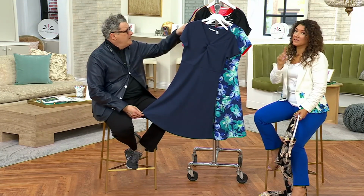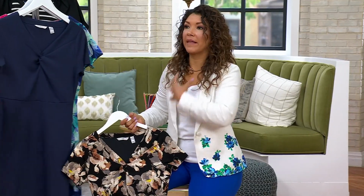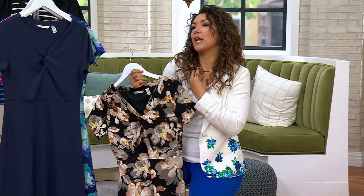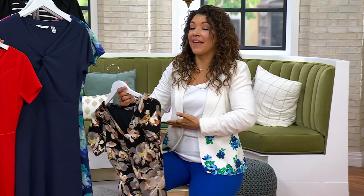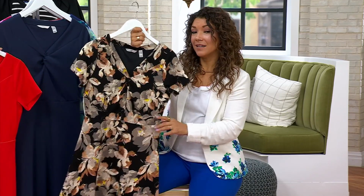Now, it's not going below the bust line, because that gets tricky, especially if you're busty. Now you're showing a lot of cleavage. No, this is not a cleavage idea. It's just a little pretty finishing detail. That's all it is, so don't worry about that. And then you have the definition at the waist to give you the shape.